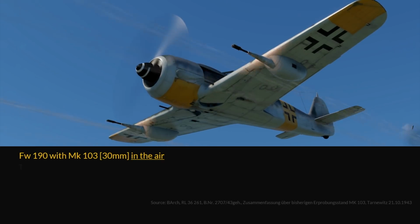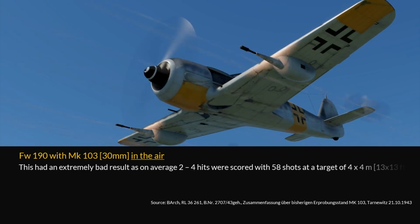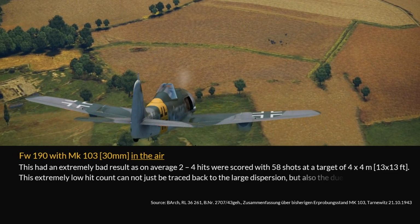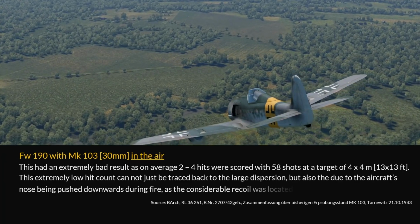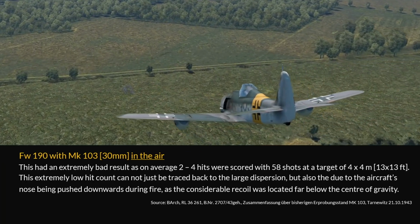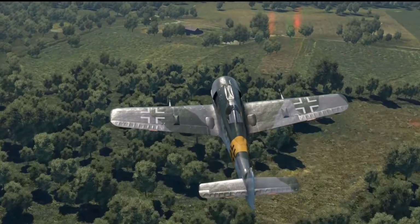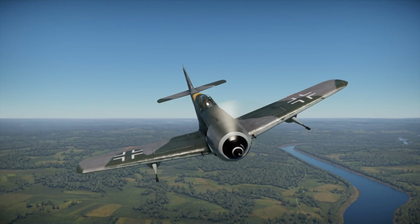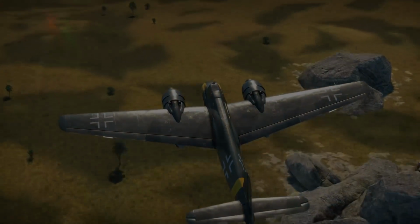In the air, this had an extremely bad result, as on average 2 to 4 hits were scored with 58 shots at a target of 4 by 4 meters. This extremely low hit count cannot just be traced back to the large dispersion, but also due to the aircraft's nose being pushed downwards during fire, as the considerable recoil was located far below the center of gravity. Due to this, it is not surprising that the FW-190, which generally used bombs to combat ground units, was the primary recipient of rockets against tanks, as the Henschel 129 and Junkers 87 would stick to their cannons.